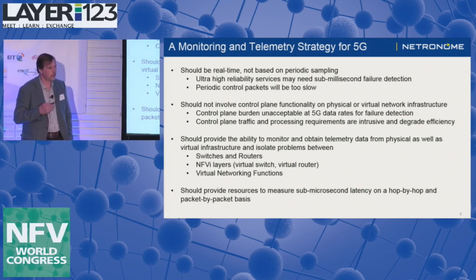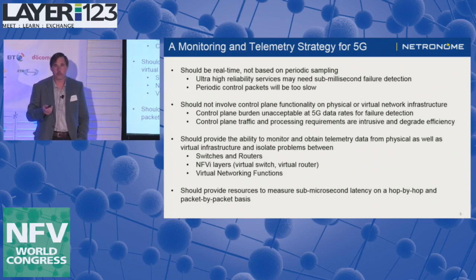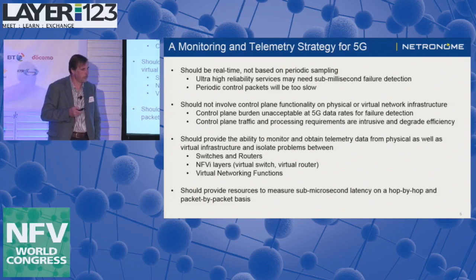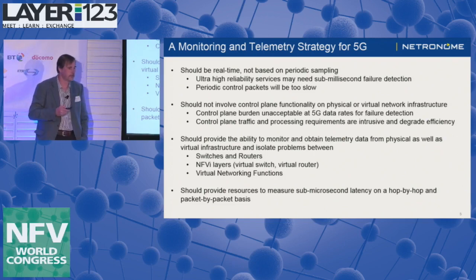There are many approaches that use control packets, right, or periodic packets to check latency or check connectivity. These things will be too slow in 5G. They will not be fast enough, and they will not scale. They will also induce a lot of control plane processing burden if we do try to make those things happen in a finely granular fashion. And we need to be able to isolate between NFVI layers, virtual switches, virtual routers, and VNFs very, very easily.